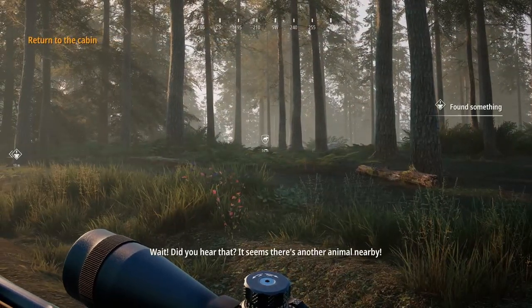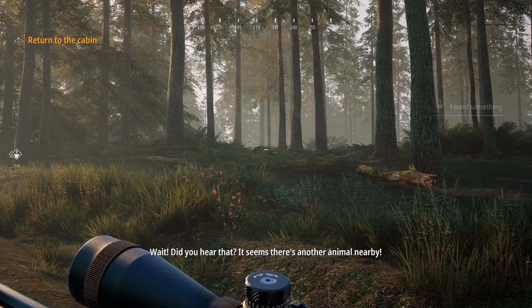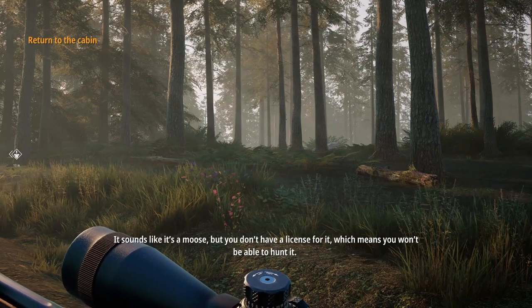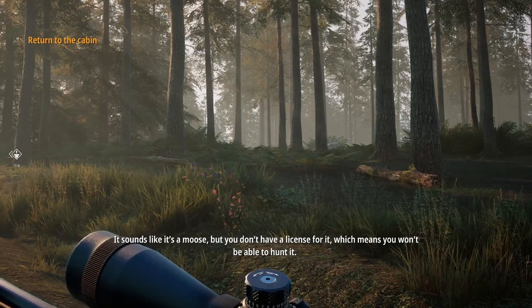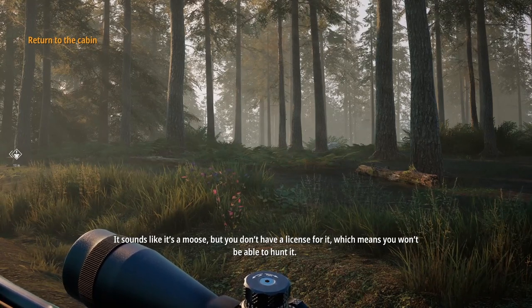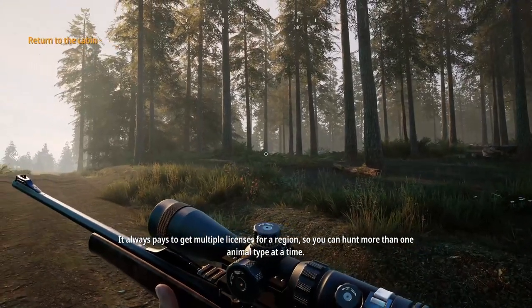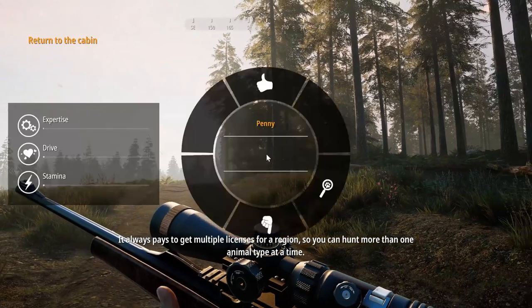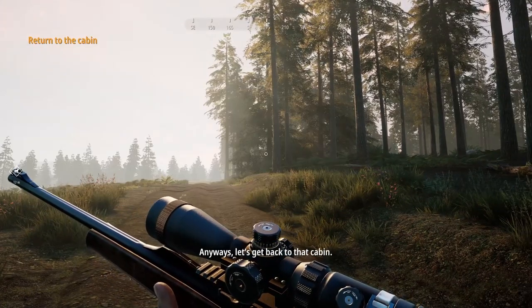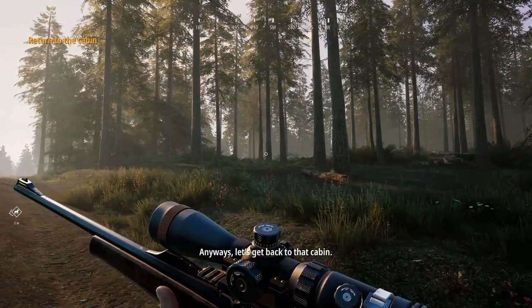Wait, did you hear that? Seems there's another animal nearby. It sounds like it's a moose, but you don't have a license for it, which means you won't be able to hunt it. It always pays to get multiple licenses for a region, so you can hunt more than one animal type at a time. Anyways, let's get back to that cabin.